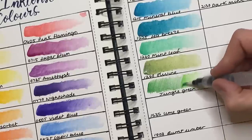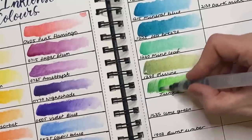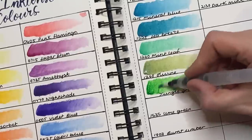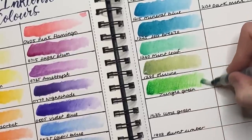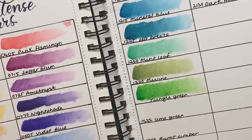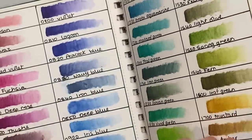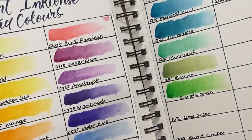Oh. Hello. Jungle green. Look at you. Coming through with absolute green vibes. That's stunning. That is absolutely beautiful. I love apple green. It's one of my favourite Inktense colours. And that is like, it's beautiful.